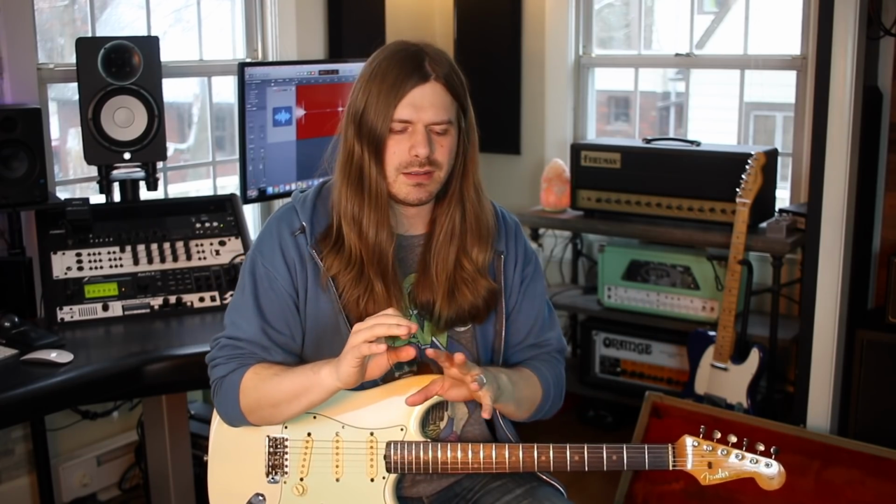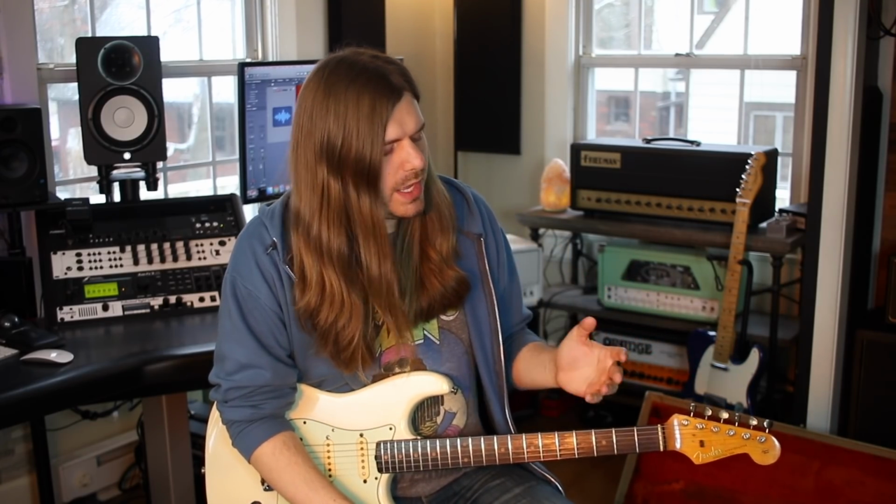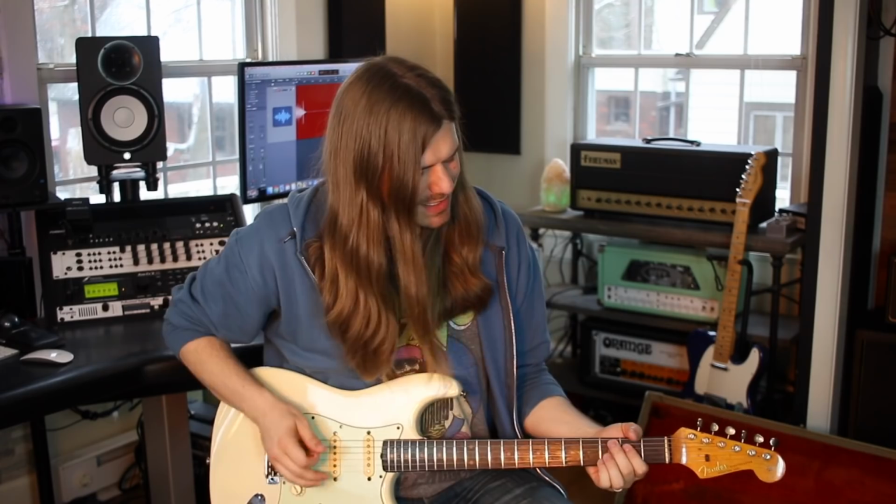I was never really particular about the color of a pre-CBS Strat. I just wanted one. I remember early on hearing about Stevie Ray Vaughan's '63 Strat, which I think was just a '63 neck on maybe a '64 or '65 body, whatever it was. I can't remember the exact details. But I just remember hearing '63, and then when I was looking at this guitar, my buddy Steve from Boston, of course, sent me a link. He said, that looks just like Jimi Hendrix's '63.